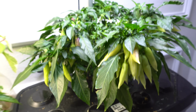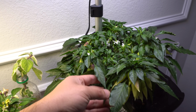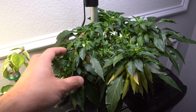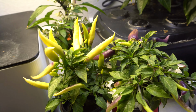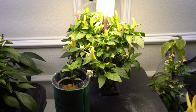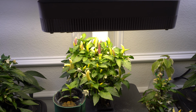So I love this variety. This is my newest creation. I call this the Starling, because it's crossed with a Lingria. Beautiful. Look at that. I just love the way it looks. And then these here as well. They're just awesome. So yeah, guys, if you haven't grown peppers in hydroponic systems, give it a shot.